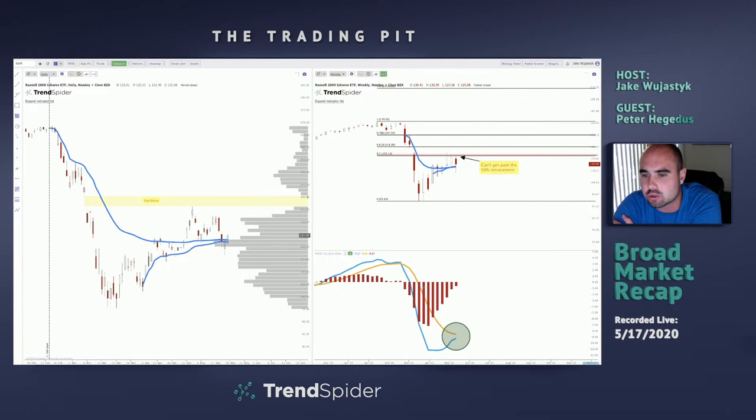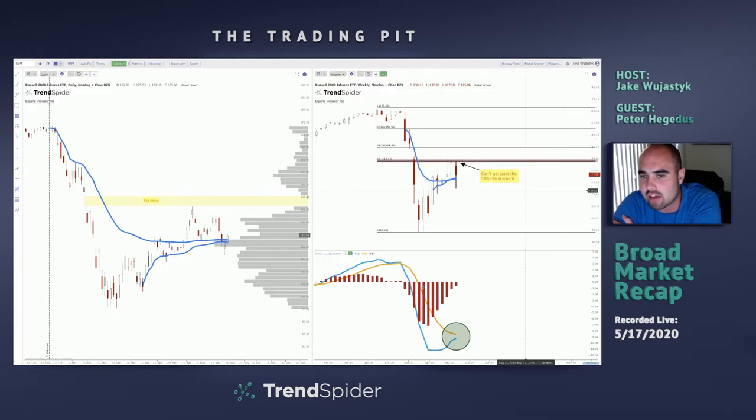Going to the weekly, you can see that we did really have a hard time breaking through the 50% Fib level, which, as you can remember from the SPY, we were at the 0.618. So these ETFs are at different levels from this measured move from the very top to the very bottom. So that's something to keep in mind as well.